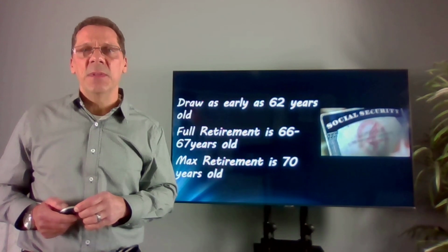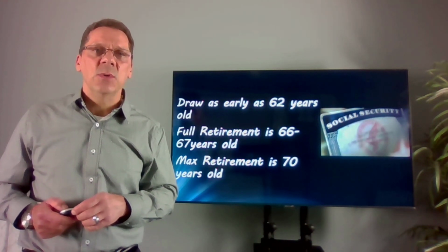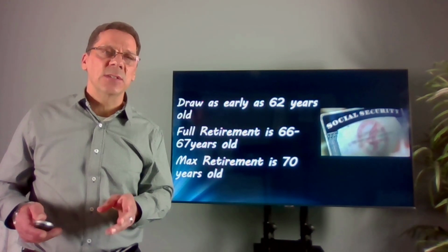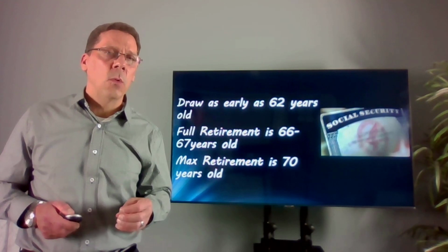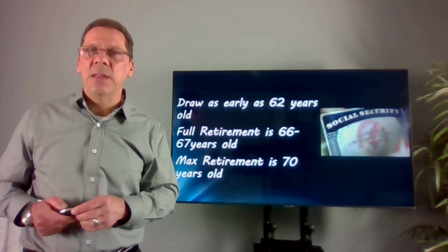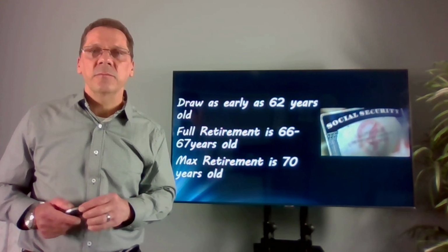The Social Security Administration actually calculates your benefits using a formula that takes into account your 35 highest years of earnings. So if you had some years where you had low or no earnings, your benefit amount may be lower than if you simply worked steady throughout your entire career.